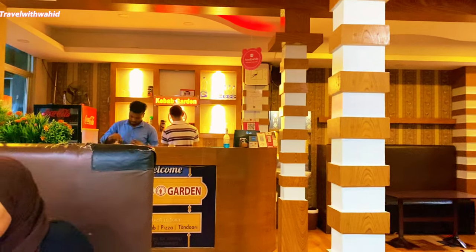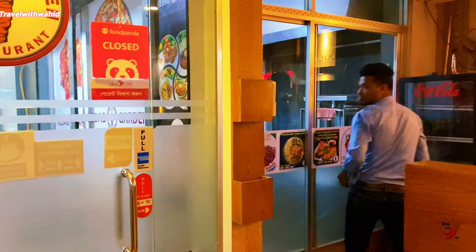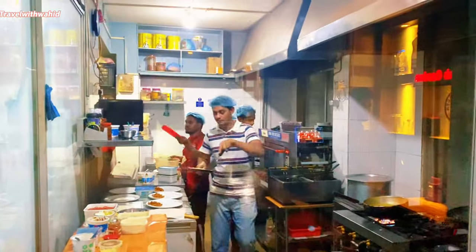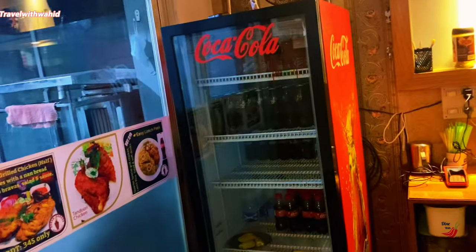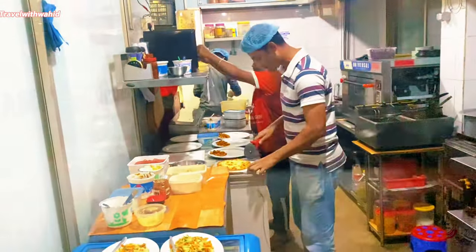This is Kebab Garden. We just walked in, we got seated, we placed some of the orders. So currently in Kebab Garden, they do all different types of kebabs, chicken kebab, lamb, beef, they do pizzas, and of course they do the Asian tandoori chicken and biryani as well. They cook it in front of you, and these are the chefs, they're working behind the scene. He's the boss, and apparently he's the owner as well. He's doing the pizza now.